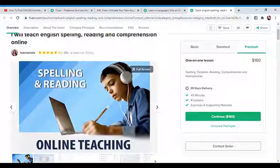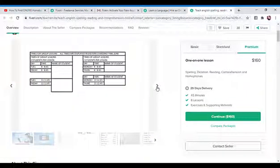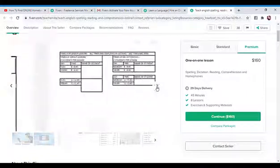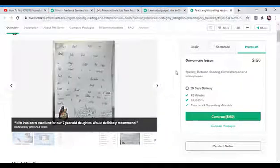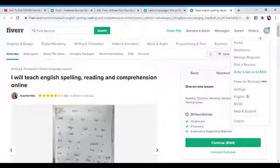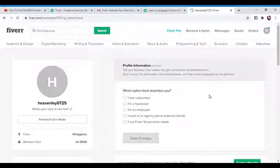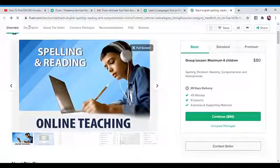So you see here, these are her cover photos, or the photos of the lesson that she wants to impart. So there's the spelling in there, AE sound, spelling, homophone. So you need to go find inspiration from any one of these that is related to what you do. Okay? And then after that, you have to go to your profile and edit your profile. You prepare all the cover photos and the posts, the details of the services that you want to offer. So it's important to have a cover photo like this.